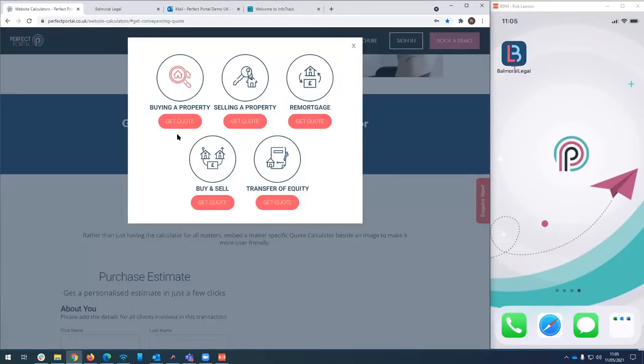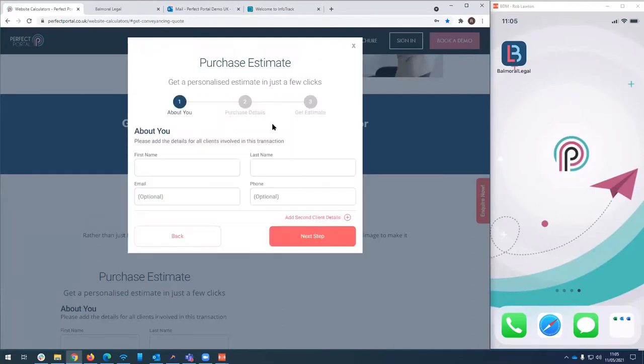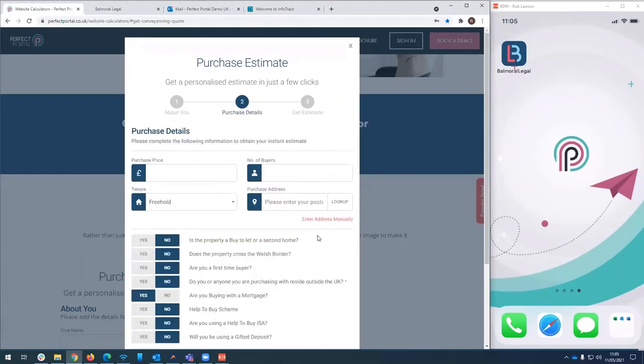This is quite popular at the moment. It enables the prospective client to answer a few questions on here. We'll just go through a standard purchase. I'll just put some details in on here. I'm James Bond today. I'll put my telephone number in as 007. I'll just pop my demo email address so we can see what the output of this is.